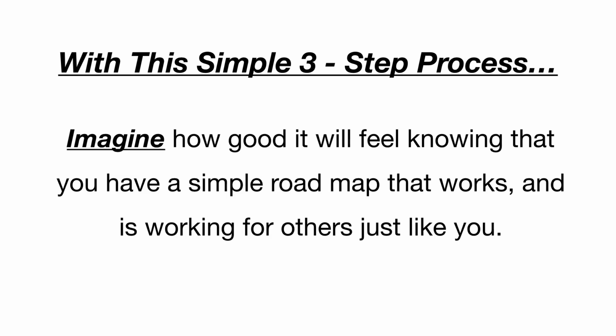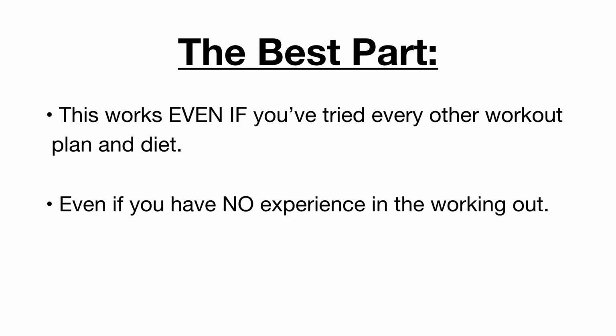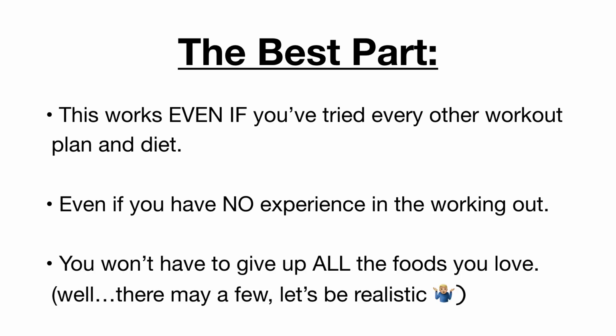And lastly, I want you to imagine how good it's going to feel knowing that you have a simple roadmap that works and is working for others just like you. So getting rid of some of the confusion about what's working and what's not, I'll be able to take that load off of your shoulders. So the best part is this works even if you've tried every other workout plan and diet on the market, even if you have no experience in working out or in the gym at all, and that you won't have to give up all the foods you love.